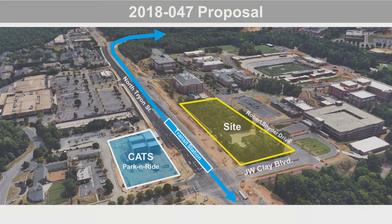One last context is just good to see again, what is pretty strategic about this location. So here's a view of North Tryon, you're looking towards the campus. So again, the station, this view's a little old. It shows the deck under construction, but that's the Katz Park and Ride. And then again, the site highlighted in yellow.